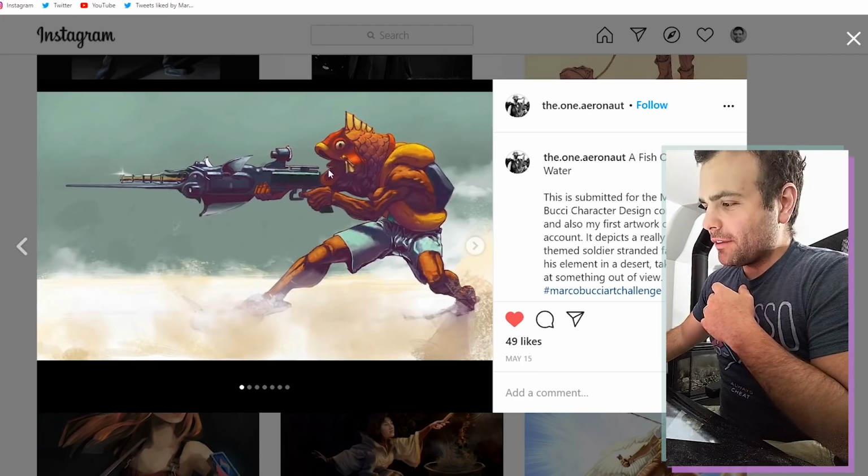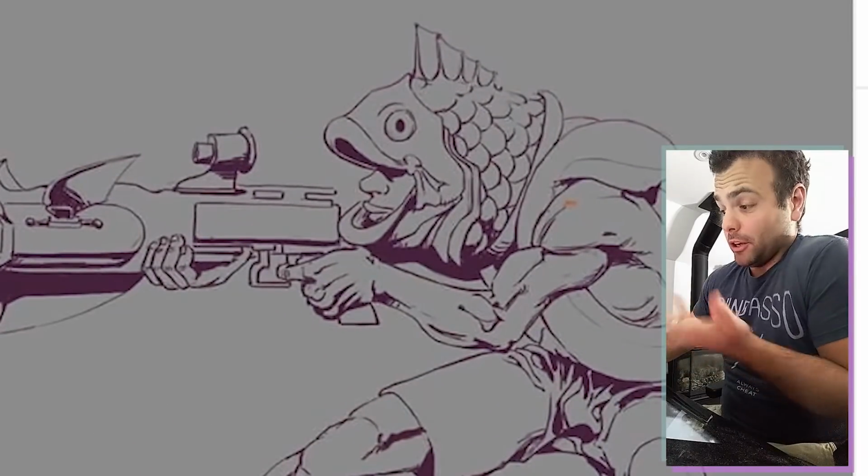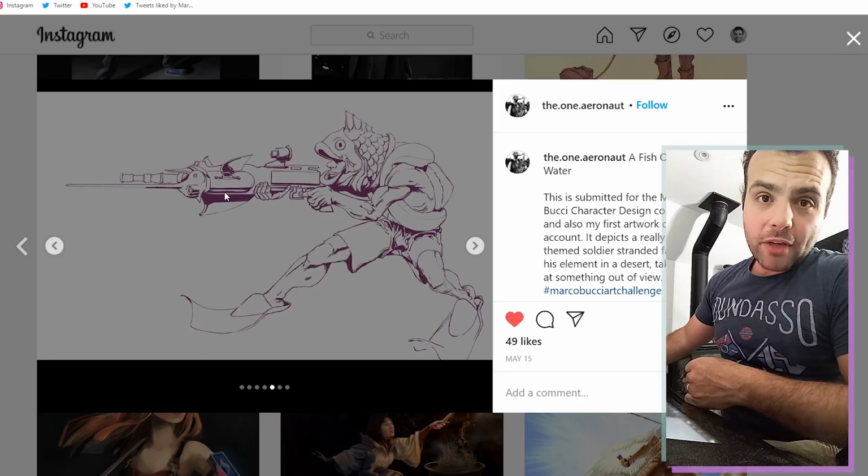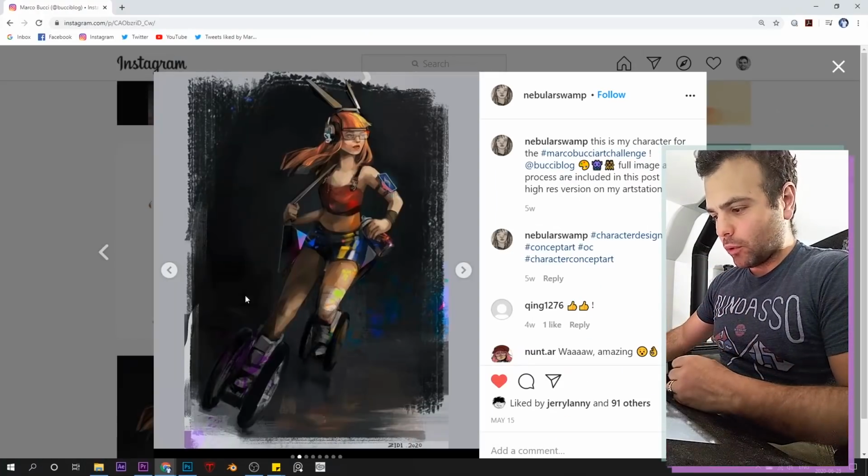I didn't actually see the face in the final. I only saw the human face once I saw that sketch. I'm not sure if that's bad or good, just an observation. Thanks, The One Aeronaut. Here's a design from Nebular Swamp, this futuristic rollerblading girl.